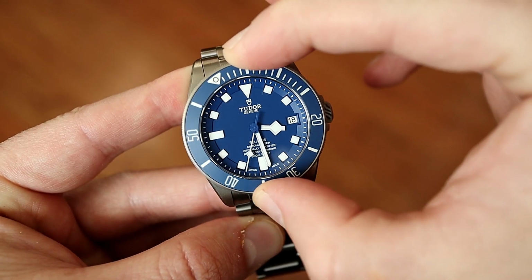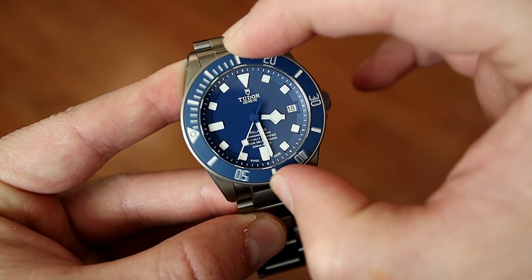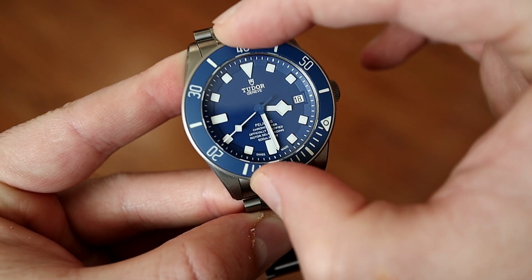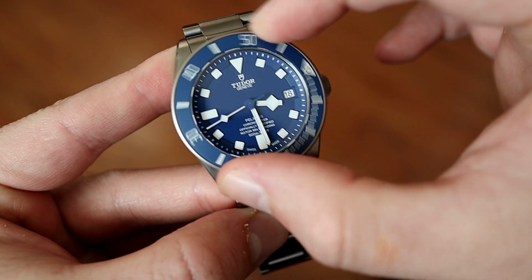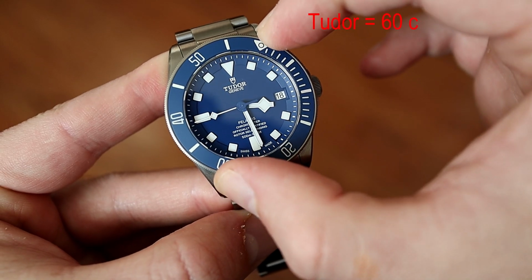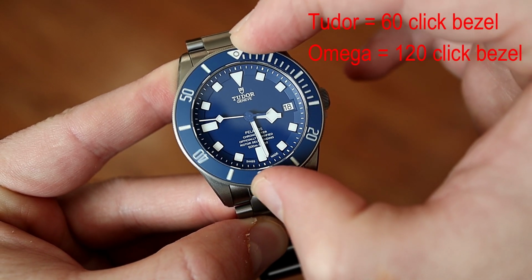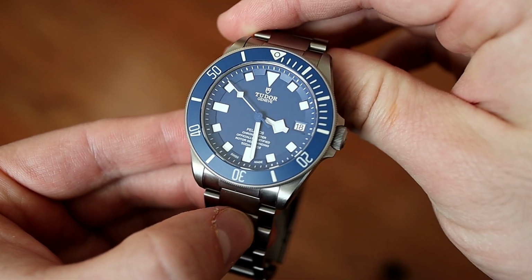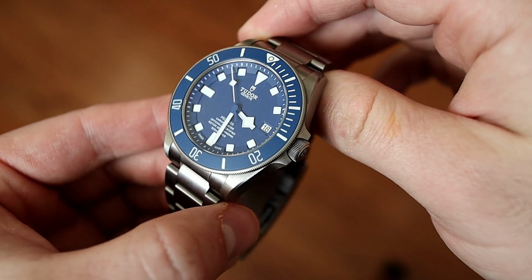Now, with respect to the design of these divers, I do think that the Tudor has some of the best bezel action in the business. It's much more refined than the Omega Seamaster that has a scalloped bezel, which is a little bit harder to grip, and the action isn't as refined as you would find it on the Tudor.